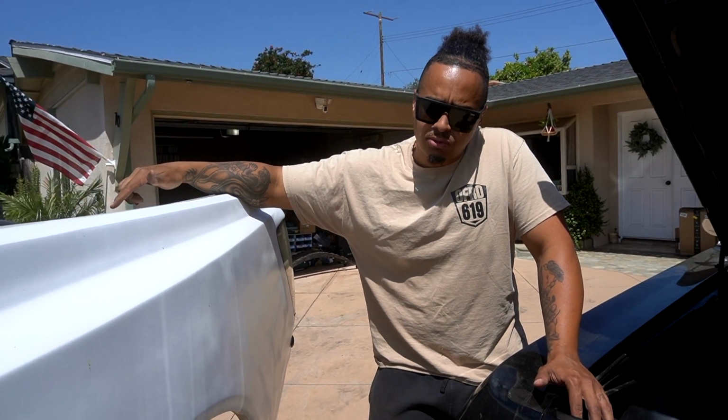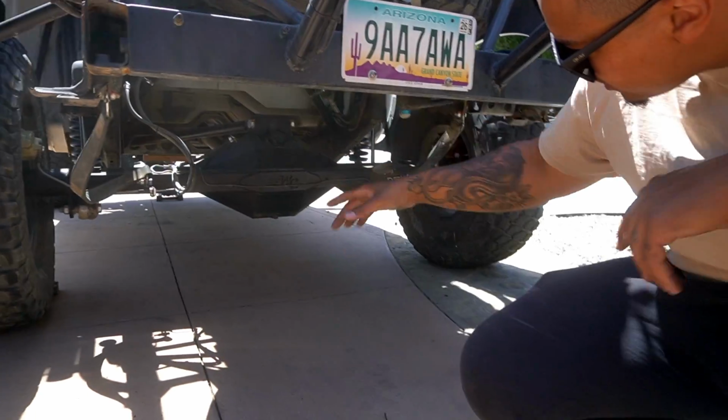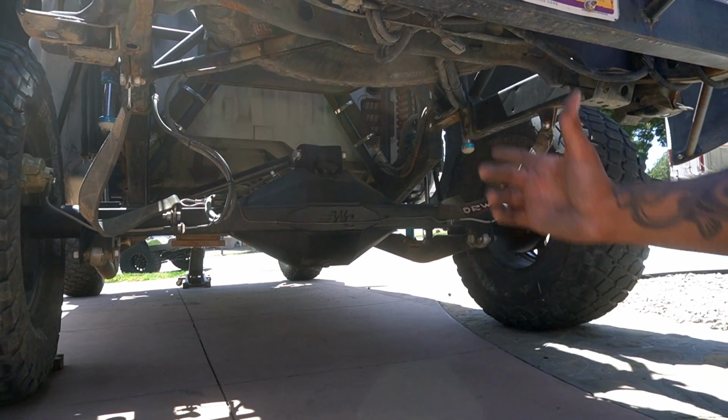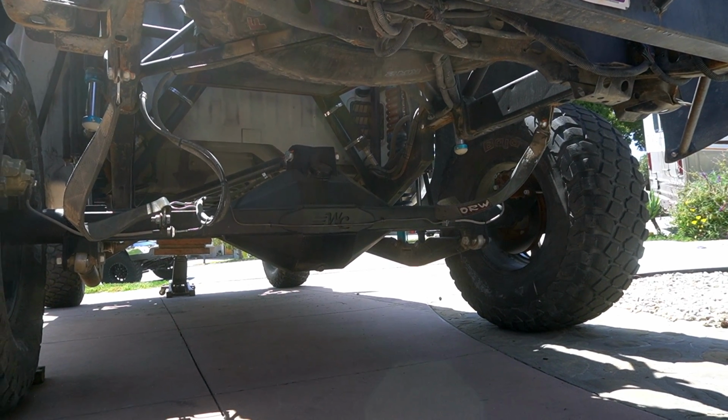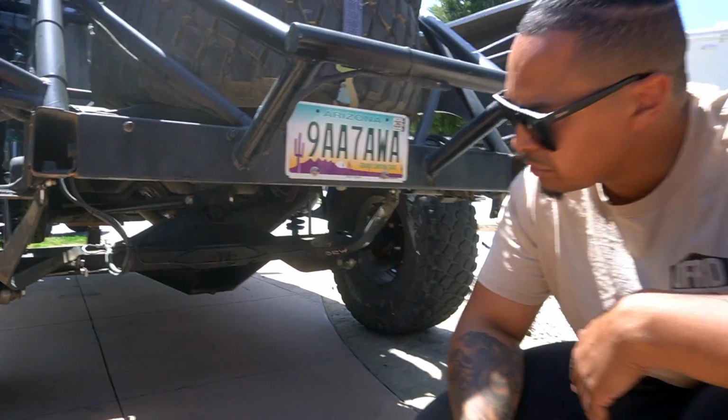And the rear axle is from Wicked Creations. The rear end is from Wicked Creations, 3.5 housing. It's got 5.67 gears in it, nodular third member, 35 spline. The brakes are GM brakes.